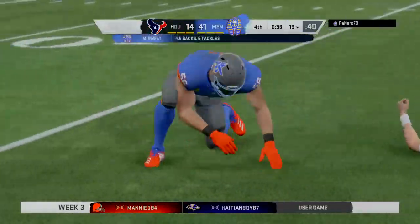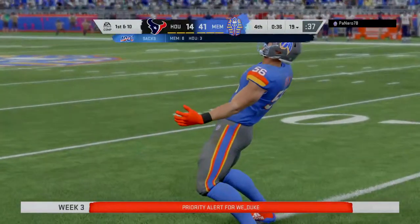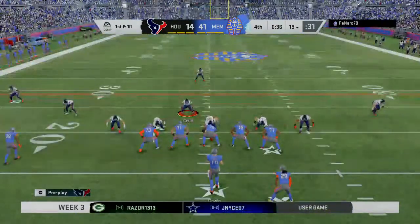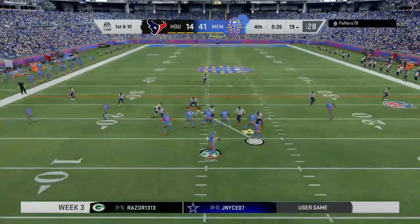And the pressure gets to him again. Montez Sweat, and as a result, possession switches hands. So they tried to go for it for pride, but it really wouldn't have mattered. This one was already determined. No doubt about it. This one was over a while ago.